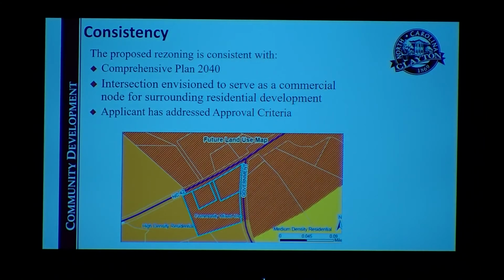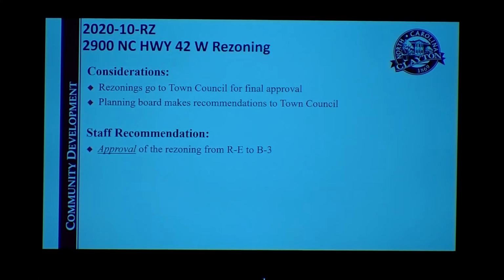It is consistent with the 2020-40 comp plan. As you can see, the node that is recommended is for high density residential to help assist those persons that would be looking for commercial businesses as well as townhomes and things of that nature. As I stated, it is consistent with the comp plan, therefore staff recommends this rezoning. The applicant, McAdams, is here if you should have any additional questions.